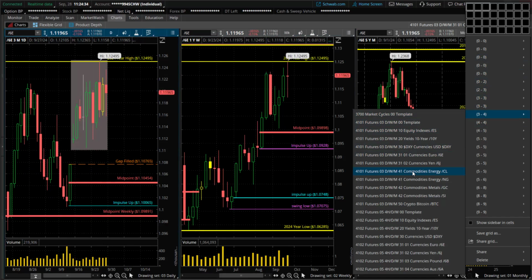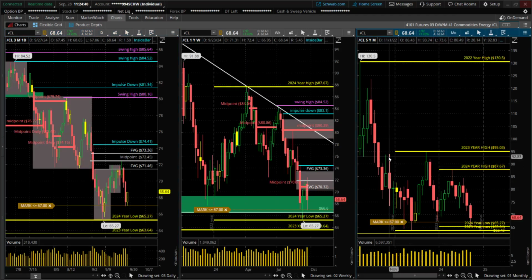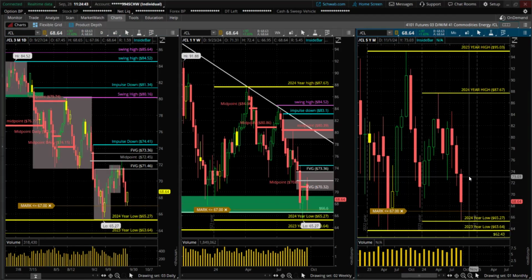Go into the commodities now, the category of energy. Crude oil. Commodities are priced in US dollar. Crude oil made a new low for the month, a new low for the year. Lower high, lower low, a huge sell-off.